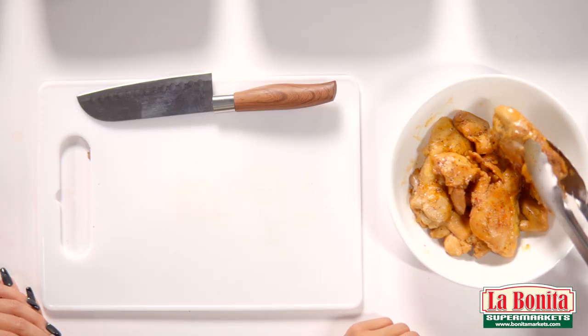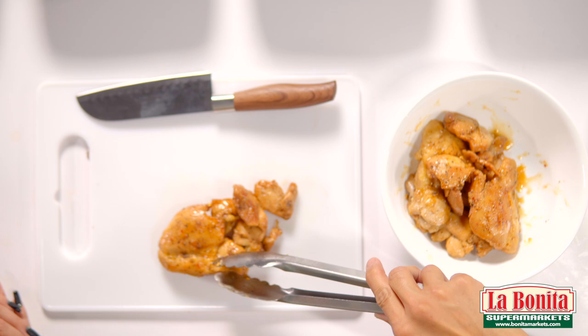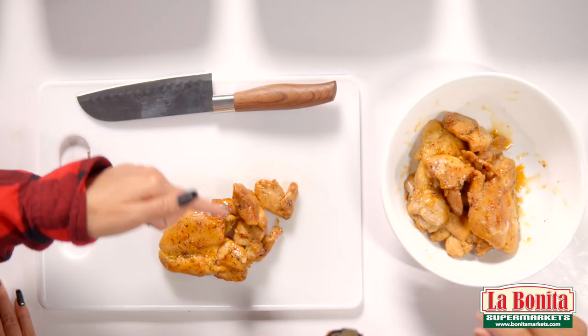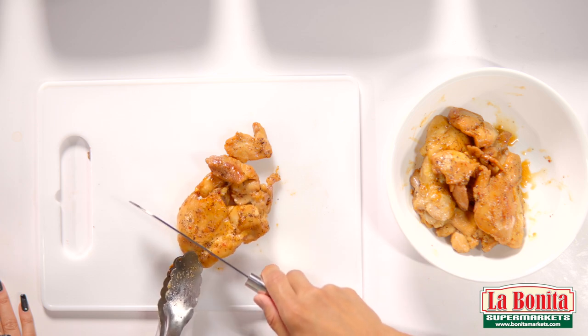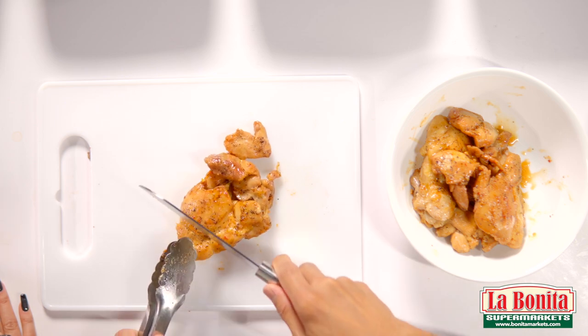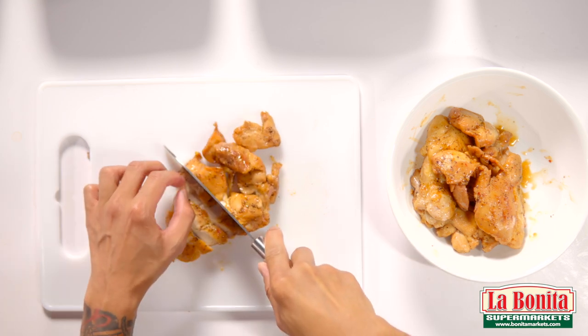Now time to cut into the chicken. Man, that chicken looks amazing. Look at this glaze that's just happening all over this. Beautiful. This thing is hot, has a caramel-like glaze to it because of all that soy. So it's a little hot.